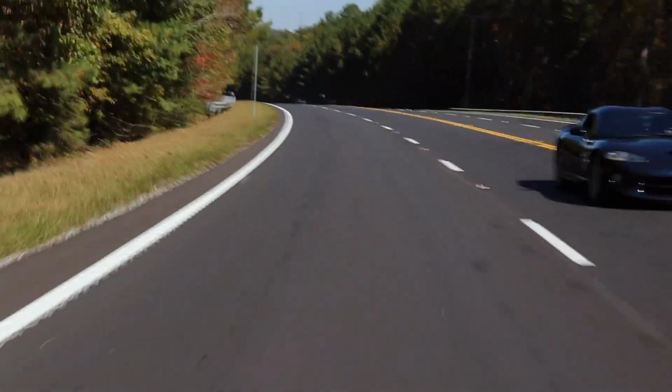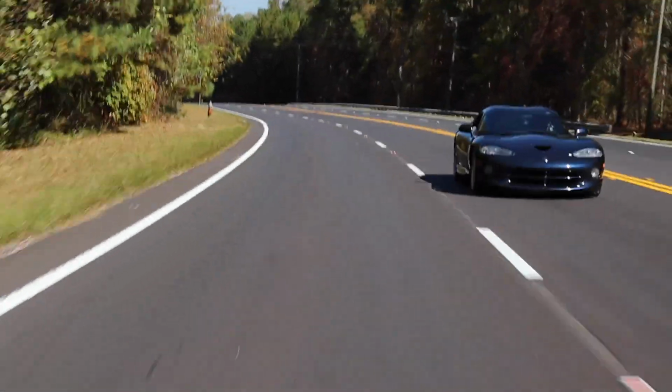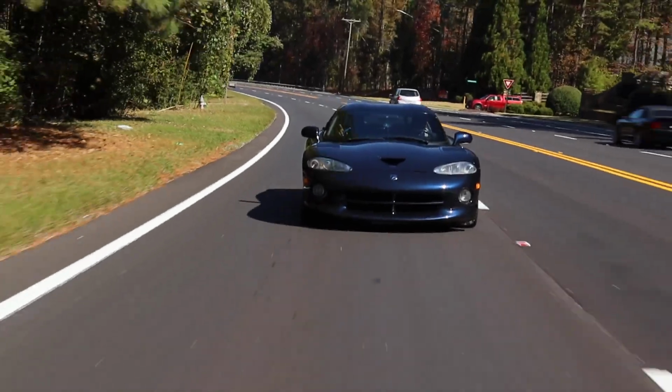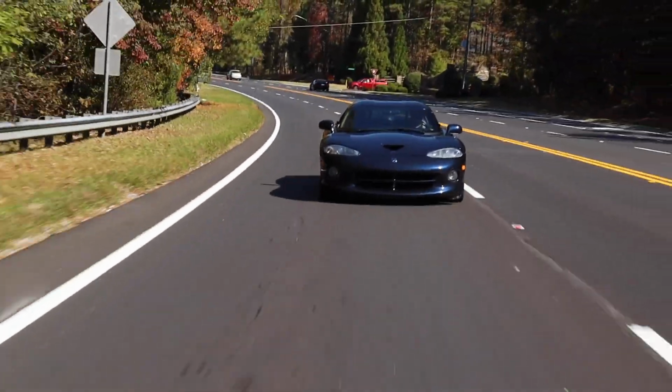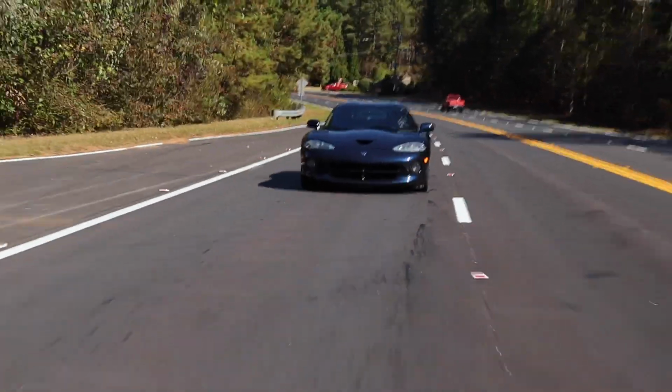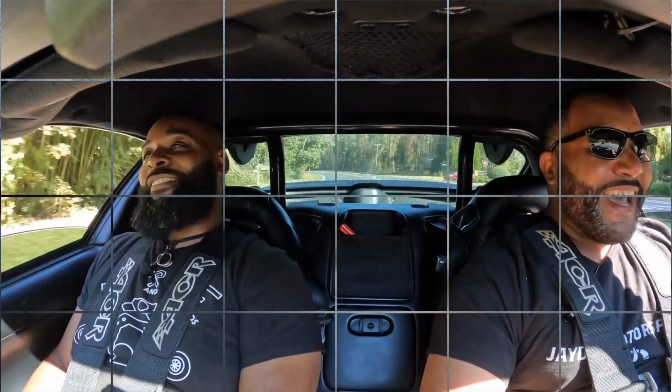It'll hold. Don't worry about the brakes. Hey, I'm just still feeling the car first. I got you. Ooh, good shit. I gotta get used to it. I'm glad, man. Oh man, this is dope.